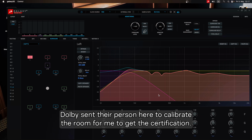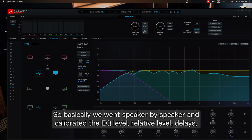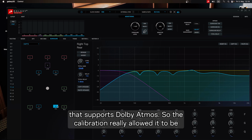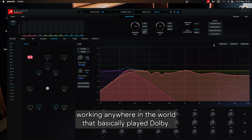Dolby sent their person here to calibrate the room for me to get the certification. So basically, we went speaker by speaker and calibrated the EQ level, relative level, and delays for each speaker to create a harmonic system that works perfectly inside the Dolby curve, which is essential to be doing this work, to be able to play this in any place that supports Dolby Atmos. So the calibration really allowed it to be working anywhere in the world that basically plays Dolby.